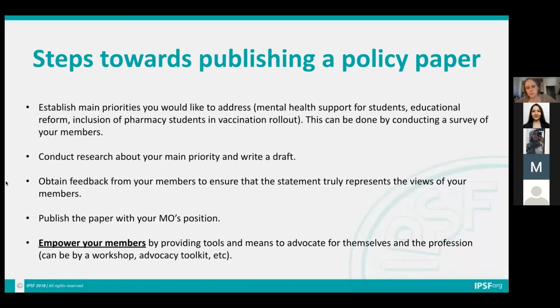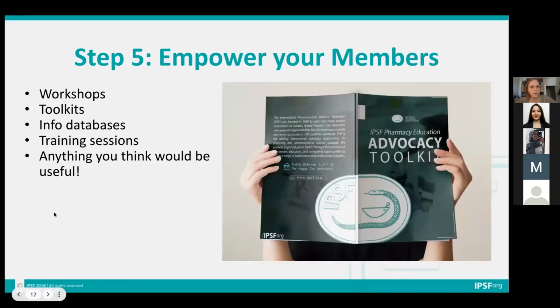And the last step really delves a bit more into the stuff that Sam already talked about earlier, where you're empowering your members to advocate for themselves and the profession. So really, when it comes to this, let's say that you've come all this way, you've decided you need more experiential hours, you've figured out that the professors are the ones you need to talk to, you've tried to convince them, you've written your paper, you've handed it out to them, but you don't want to keep doing this alone. You want to convince your entire school that they too should go to the professors and say, I really think we need more experiential hours. And so if you want to do this, it really helps if you can empower the entire school or your entire organization or the entirety of IPSF by giving them tools where they can do this themselves.